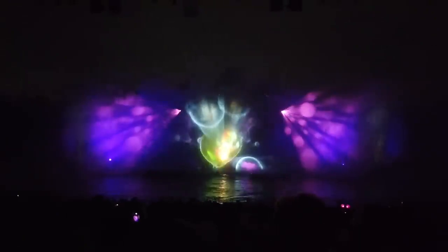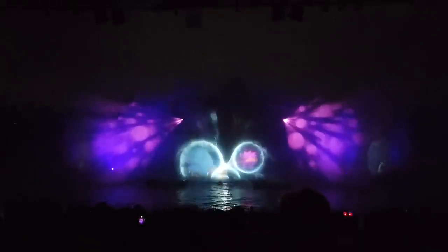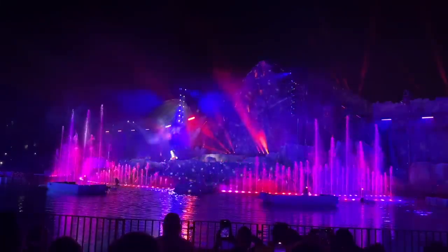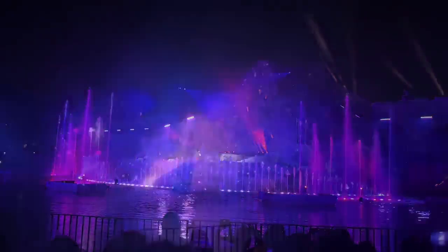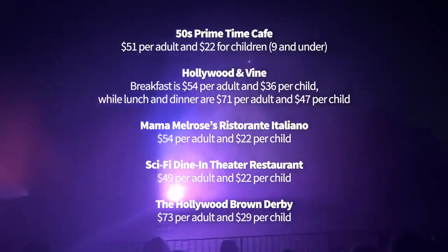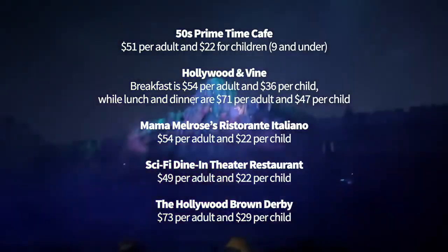Those who purchase a Fantasmic dining package get a voucher for guaranteed seating in a reserved area for Fantasmic, as well as an entree, non-alcoholic beverage, and an appetizer or dessert at select full-service restaurants, or one buffet, depending on which restaurant you choose. Here are the current Fantasmic dining package restaurants and prices according to the Disney World website. You'll pick up your seating voucher for the show at the time of your meal.